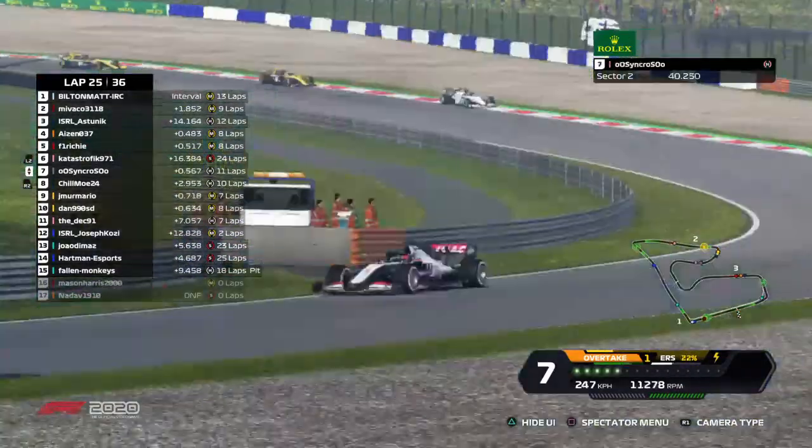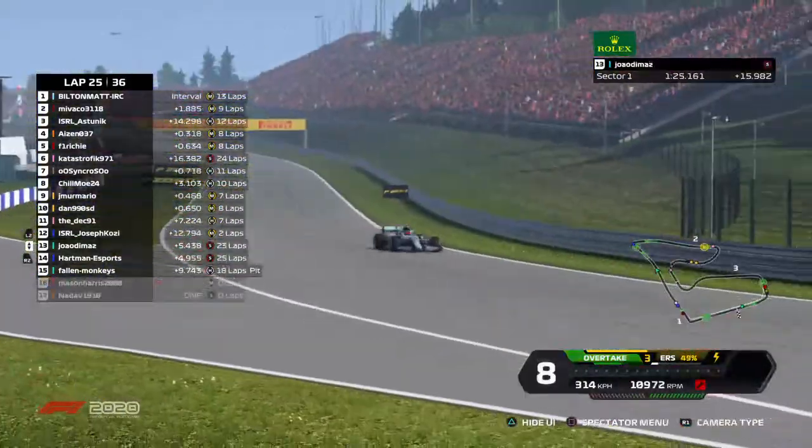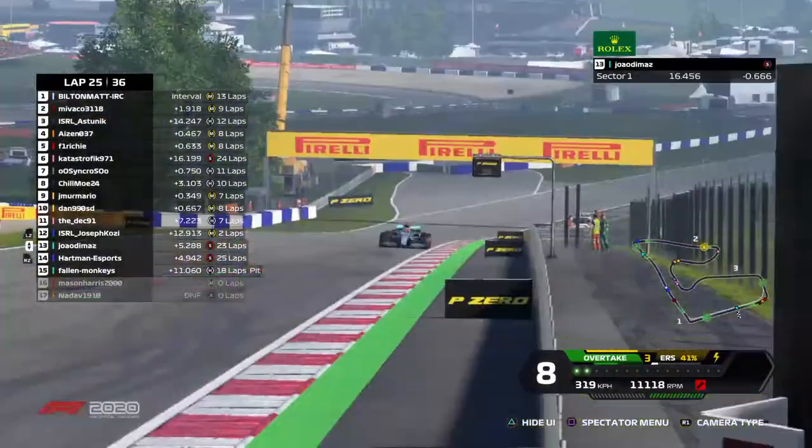I don't know how Joe Dimas and Hartman are still on these tires. Okay, they're not on these tires. No, they are. They are on softs. How?